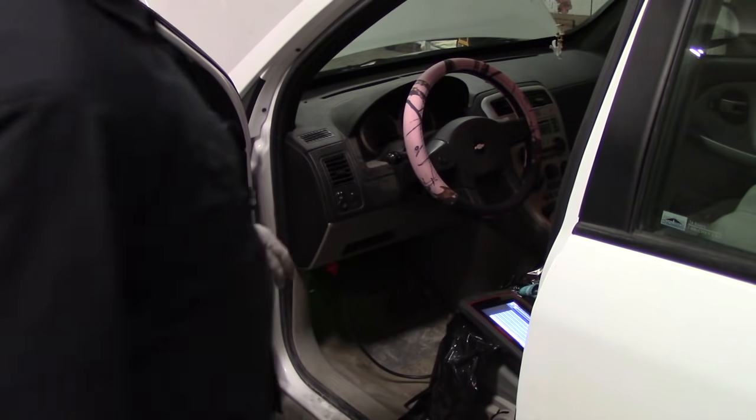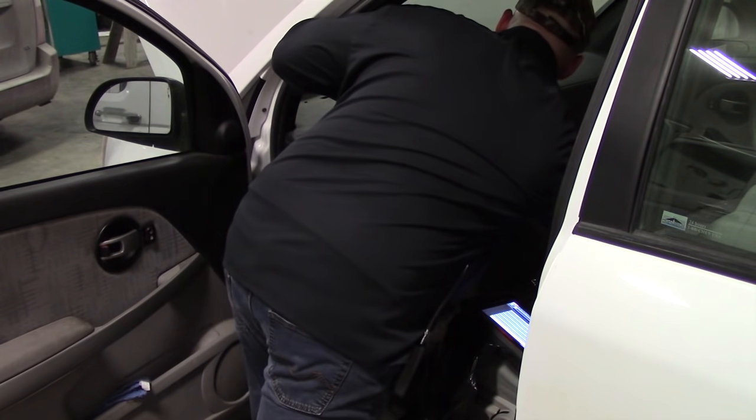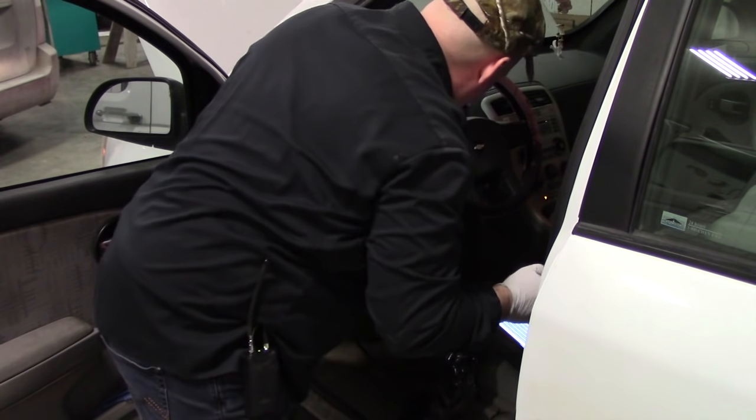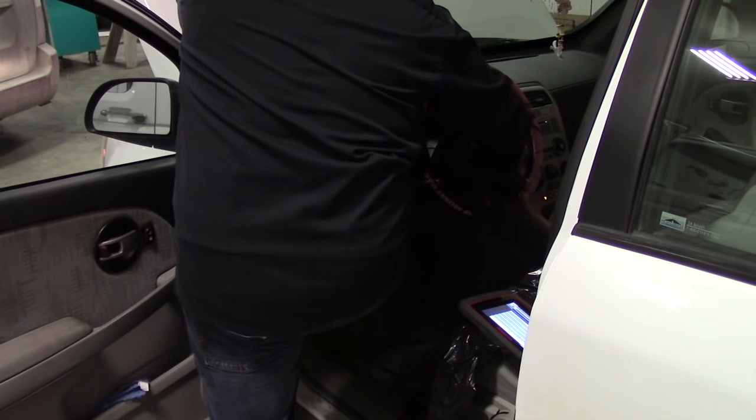But in this case, I thought I would show you a quick tip about diagnosing this. And basically, there's the problem right there, hard starting when warm.